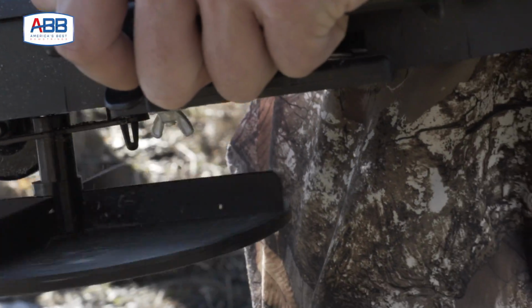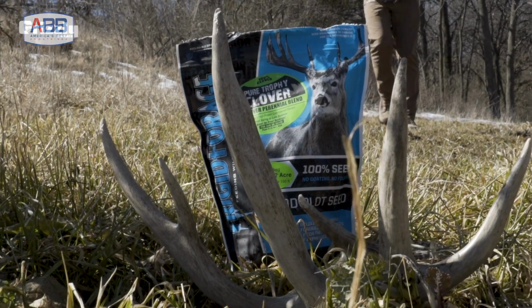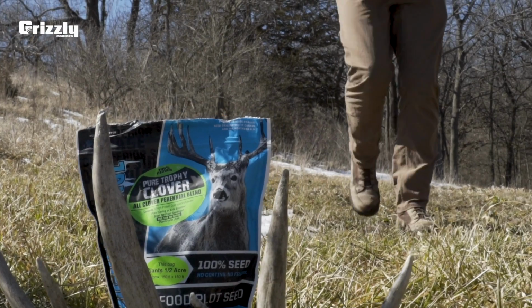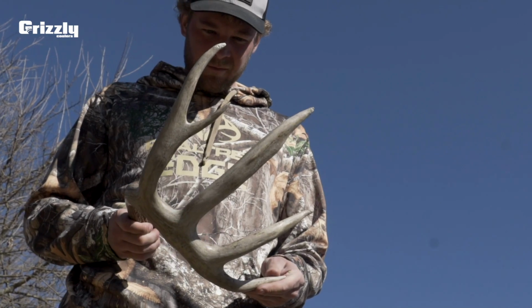But I'm definitely excited for the 2020 bow season. Hopefully this boy sticks around. You never know what he's gonna do, but he's gonna be a heck of a deer and probably gonna be my number one deer going into 2020. So definitely looking forward to that.